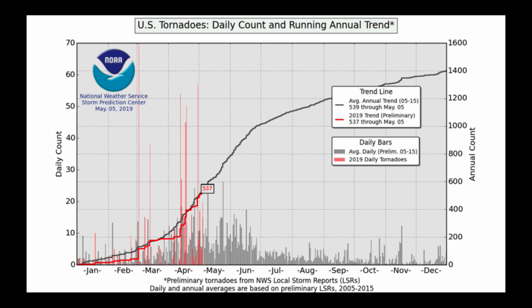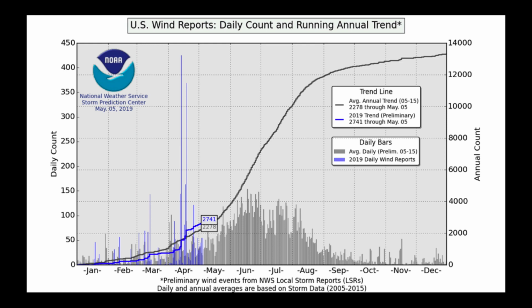Well, taking a look at where we stand this year so far in terms of the count of tornado reports, we are right smack dab on average. It's been a very, very active year for tornadoes, and actually above average when it comes to severe wind reports. We've already had over 2,700 reports of severe weather, and we still have a big section of the season to go, so we are just at the very beginning of this.